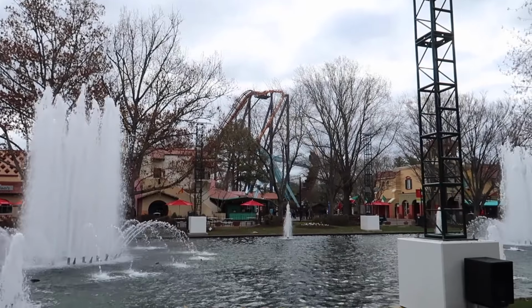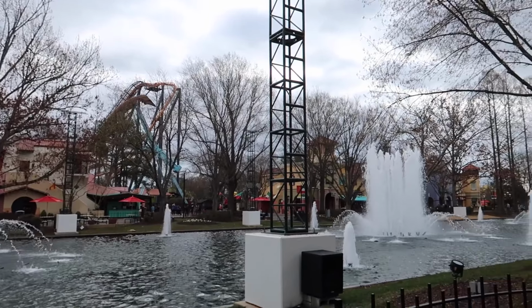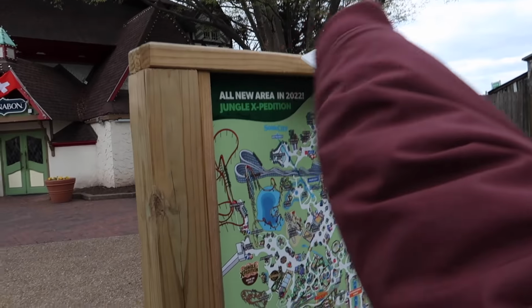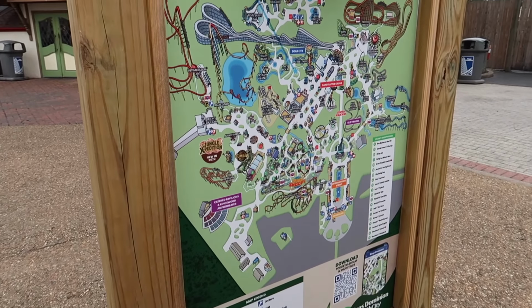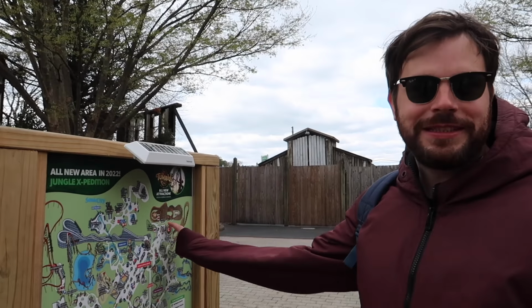Even from the road, we could see roller coasters and rides moving everywhere. There is a lot to do here. Yeah, we wanna go straight and then right. All right, so here's a look at the map. I guess Sam has in mind what he wants to do first. We're gonna go to Twisted Timbers.